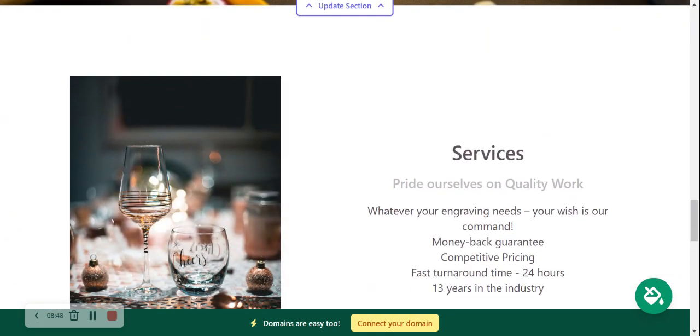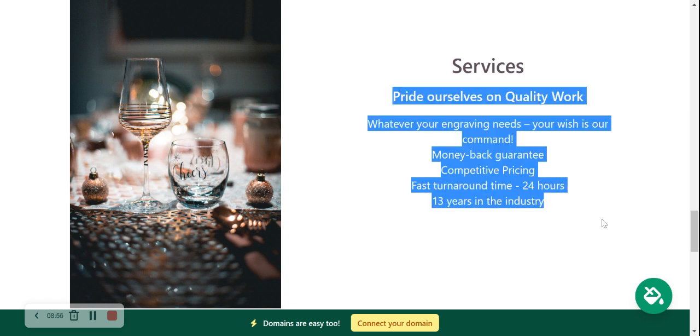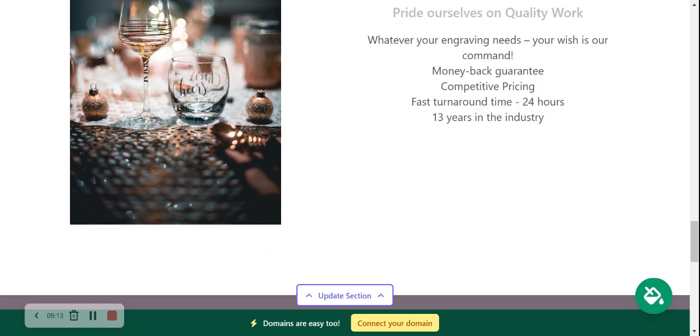Onto the next section. Over here, we made our way onto the services section. I really love this image. It's really suitable, so I'm going to leave it as is. But over here, I put in a little bit more details of the services you offer. Maybe you offer a money-back guarantee, competitive pricing, fast turnaround time, been in the industry for 13 years. Go ahead and pop all the details in here and the services so people know a little bit more information of what you offer. Onto the next section.